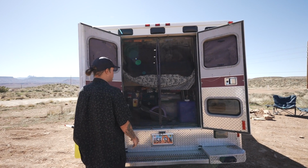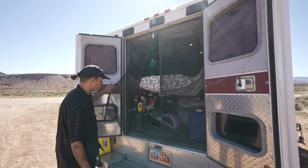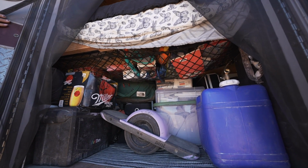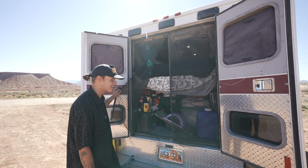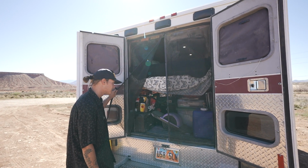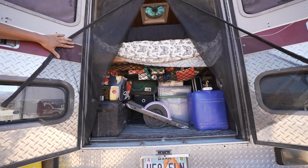We've got our garage space. We made the bed kind of extra high so that we would have a lot of extra space in here. Got to store the one wheel, beer, and then we've got a blow up couch for when we're set up in an area for a little bit and we can actually chill. And then solar setup, battery, and then water tank and everything is under there too.